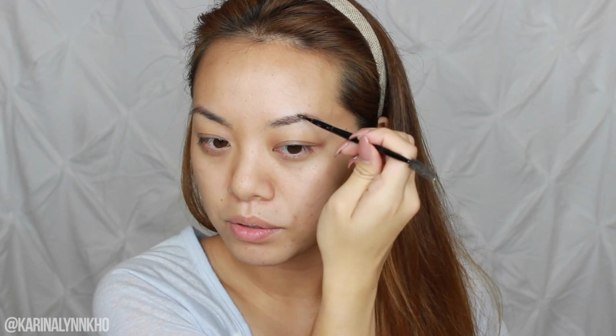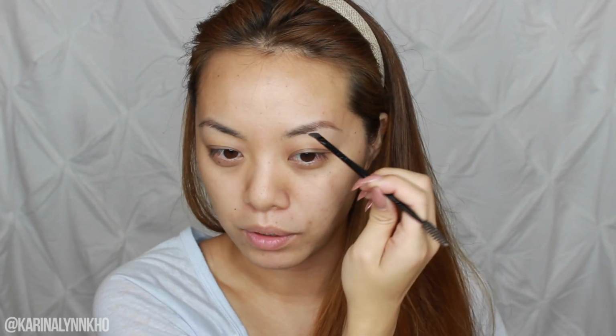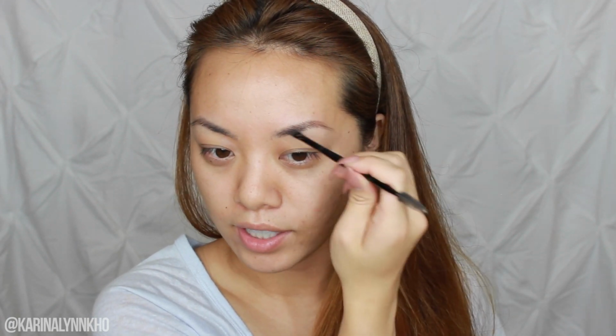In the beginning of high school, I never filled in my brows. I actually didn't get my eyebrows waxed until my sophomore year in high school. I think it was the end of freshman year. But yeah, I never had my eyebrows waxed until then. But yeah, that's basically how I filled in my brows.